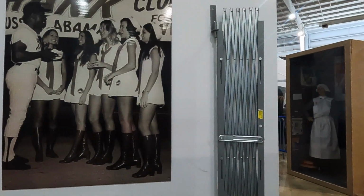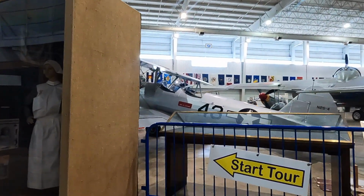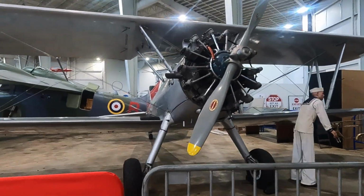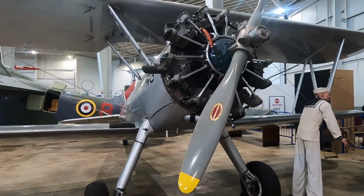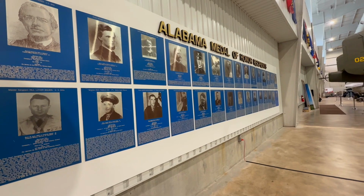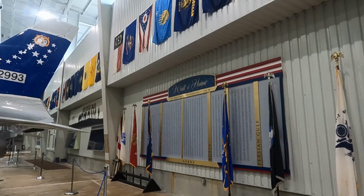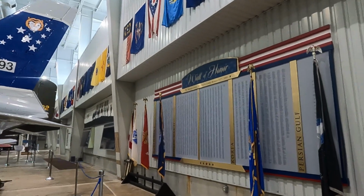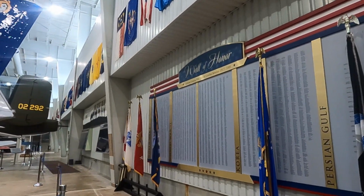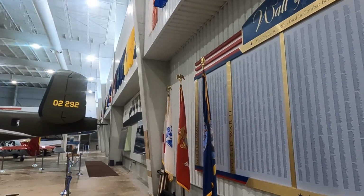So we are walking through the Medal of Honor Aircraft Pavillion. That is the full name. This pavilion is dedicated to all of the state of Alabama's Medal of Honor recipients. Hence the name of the pavilion. There is a wall dedicated to the recipients who have earned the highest military decoration in the United States. Service members who have performed incredible and heroic feats in battle.